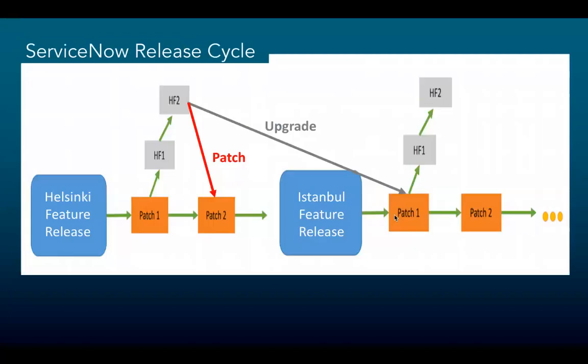So let's see that drawn out here. We've got Helsinki over on the left and Istanbul on the right, H and I. So I is the later release. If you're patching, then you're moving within the tree of releases for Helsinki. And if you're upgrading, that means that you're jumping out of the Helsinki tree and into the Istanbul tree, Jakarta tree, or the Kingston tree.